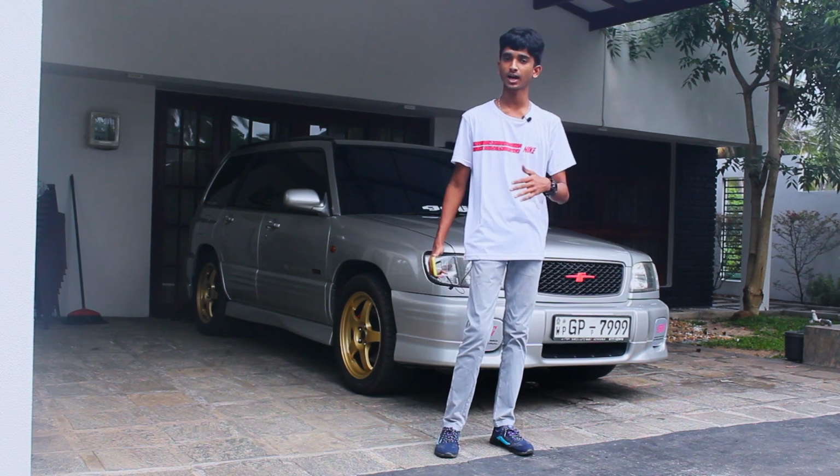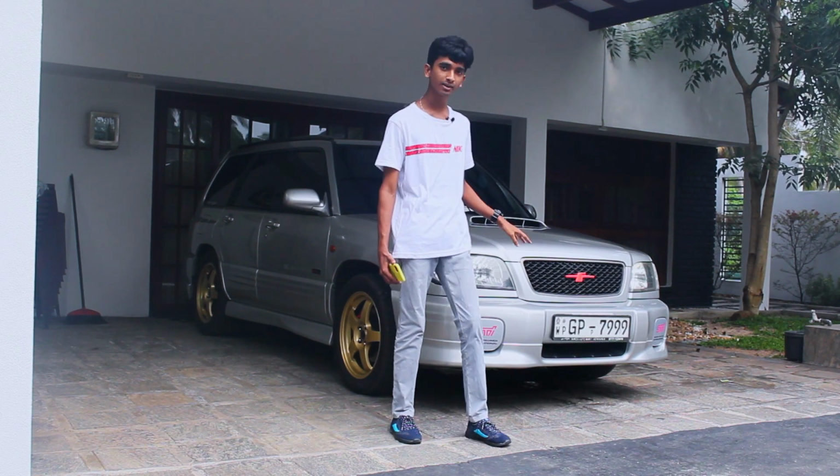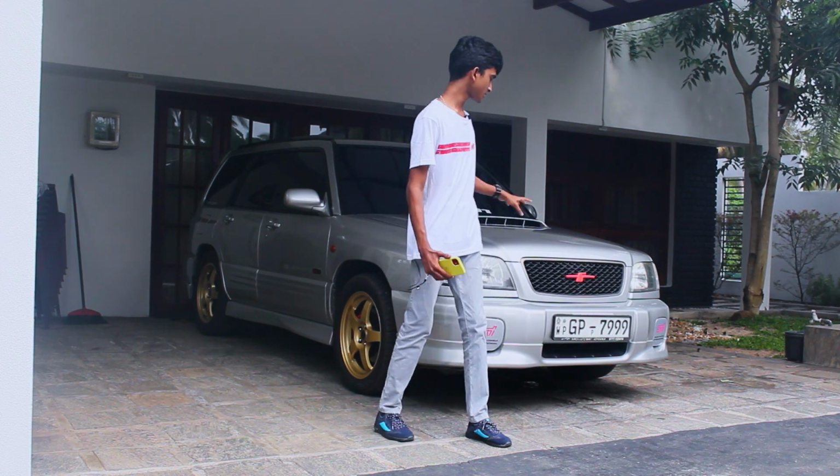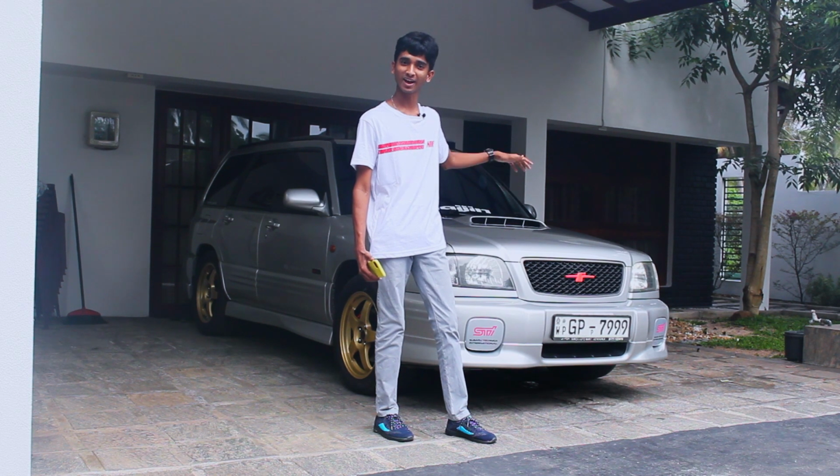Now, cars that were built under STI showed a much more noticeable difference in performance, engine, handling, and so forth. Subaru claims there were only 800 units ever made of this particular model, so we have one right next to us. So without any further delay, let's drive right into it.